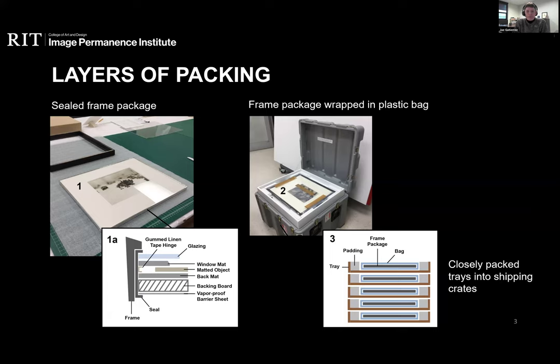We were mindful from experience. We have a very diverse staff here in the lab, people with preservation backgrounds and people with scientific backgrounds. And as we talked about the work that goes into traveling objects, be it individual items or small groups of items for loans or entire exhibitions, there are many layers of packing to prepare paper-based objects for transit. So this slide demonstrates those layers.